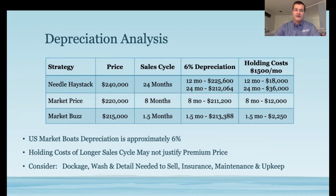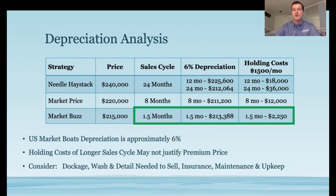So let's take a look down at the converse. Okay, so a market buzz boat here, if we price the boat 2% below, it's going to get those 800 leads, the 80 qualified buyers, and then the 8 people that'll actually place the offer on the boat.